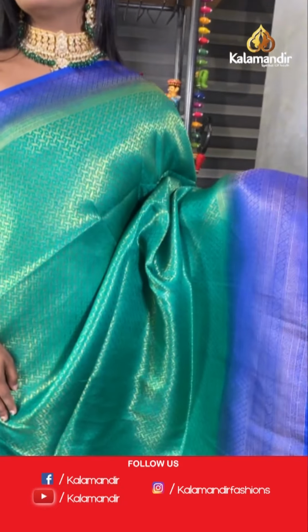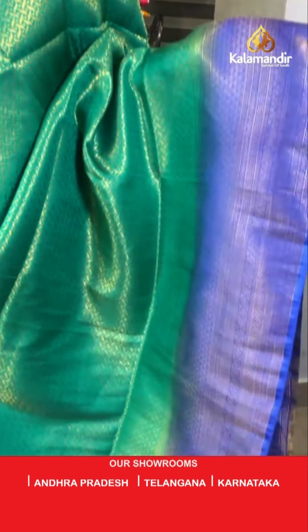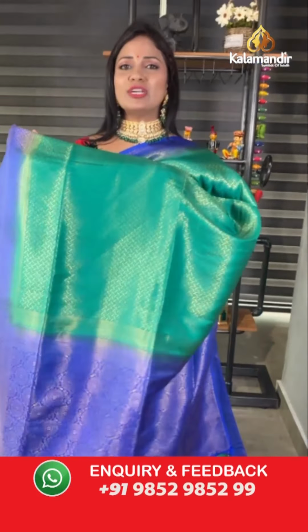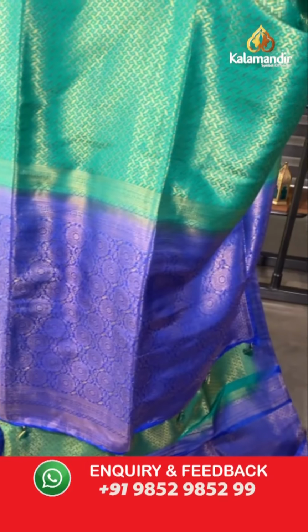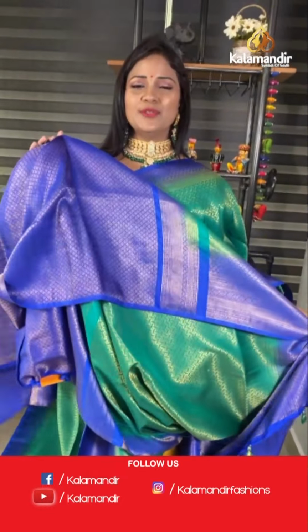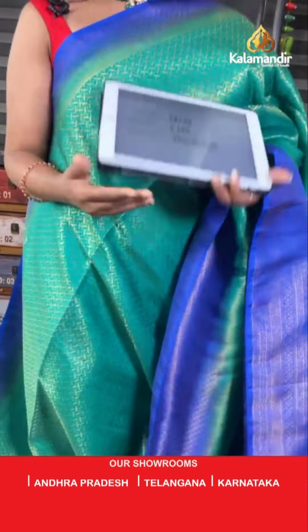Next saree. One more sea green with royal blue color. All over body, a brocade design in zari. And this a border with this diamond floral brocade and also with this rhombus pattern. Pallu contrast brocade designed with tassels. Blouse of contrast floral brocade blouse. Let me showcase the code. Saree code EB768. Final price of the saree 1190 only.